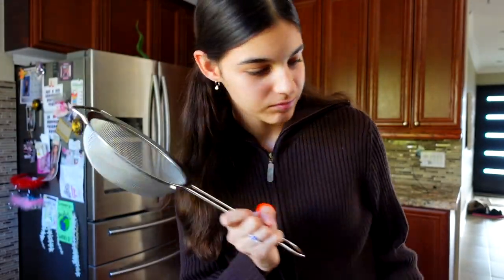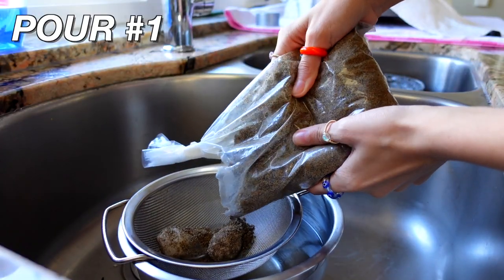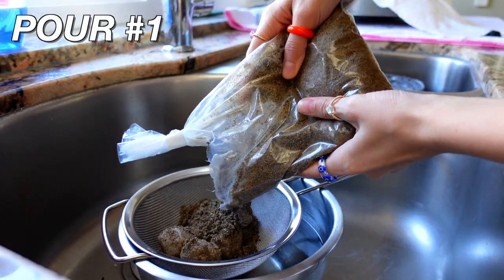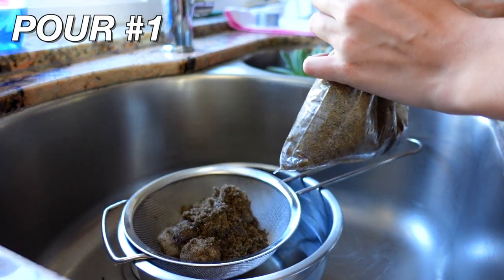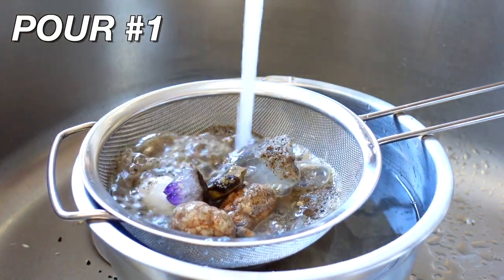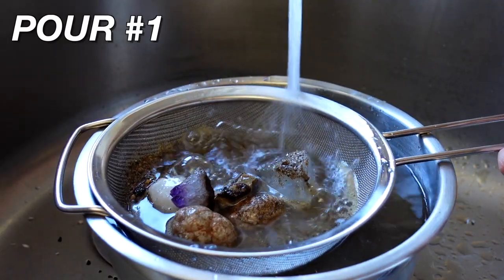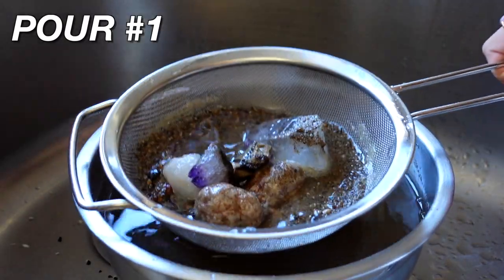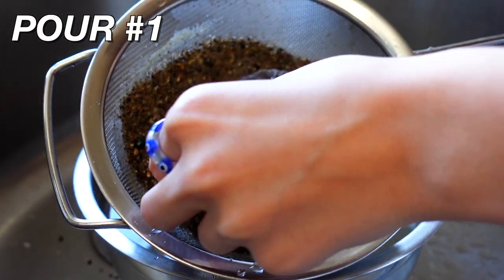This should be good. Actually, I have a better idea. So I'm gonna fill up this bowl with water and then I'm gonna use a strainer. Oh my god. Oh my god, see? Oh my god. Oh my goodness. Do you guys see this?